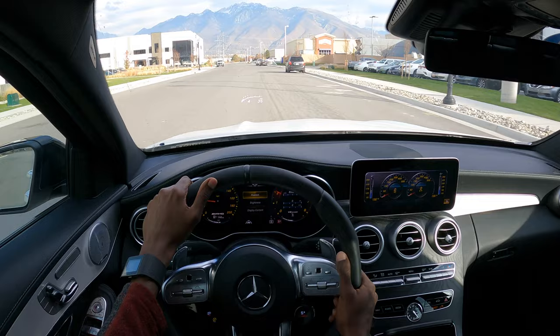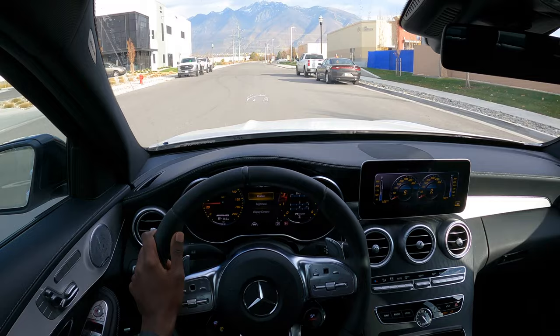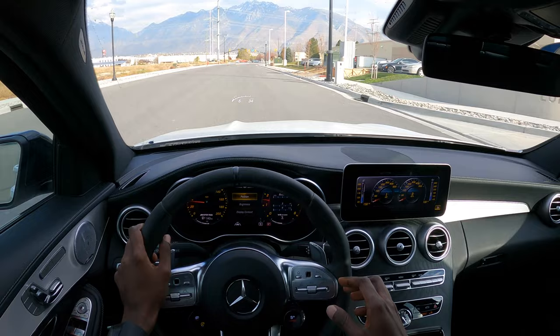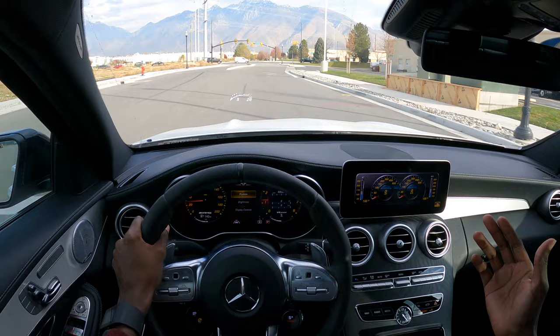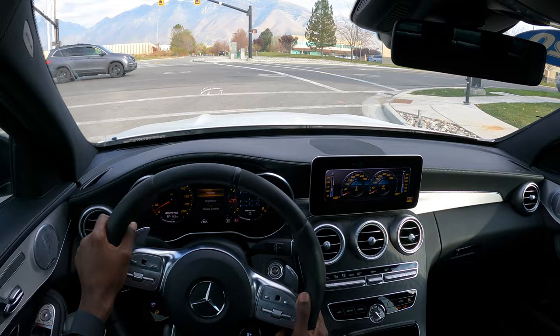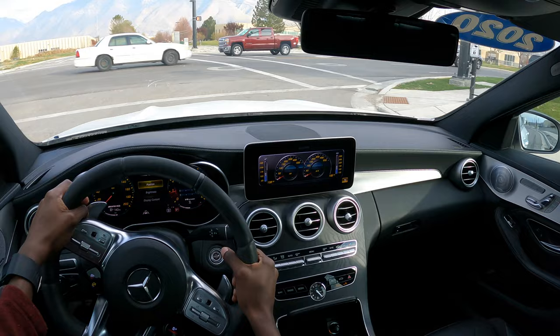Now the crazy thing is that a 2021 C63S right now is selling for $105,000. It's $25,000 above MSRP. So if you get a pre-owned C63S like this one, it's gonna cost you about $72,000, $75,000, depending on the dealership. So it's not cheap, simply because there's no inventory, and this car is one of the most sought after V8 AMGs from Mercedes-Benz and Mercedes-AMG.